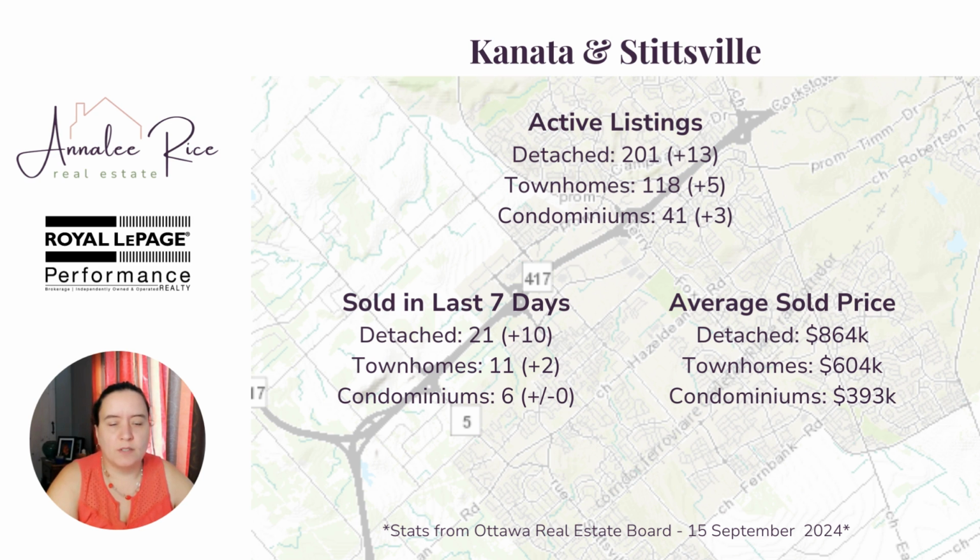For the sales, it was slight increases, well, actually a pretty big increase for detached. It almost doubled there, so 21 sales of detached homes in Kanata and Stittsville. Slight increase for towns and steady at 6 for the condos this week.